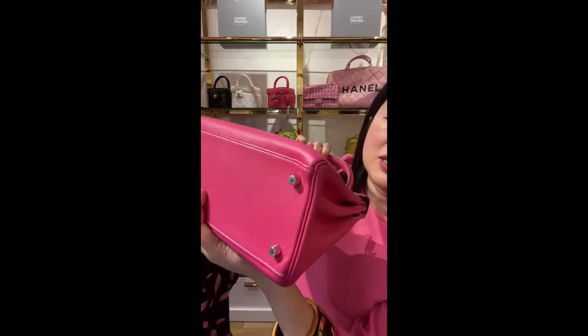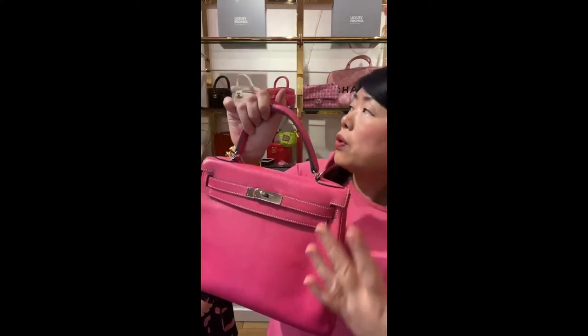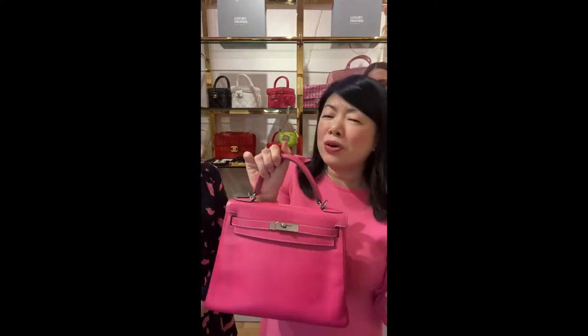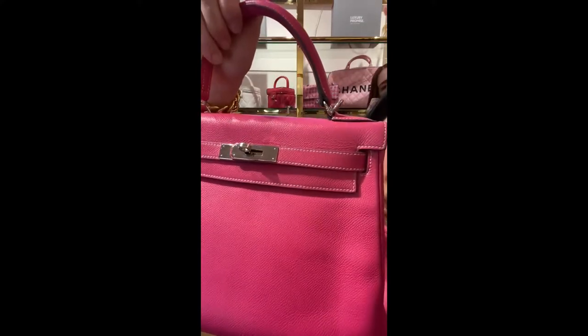I love this color. This is such a beautiful color. The palladium with the pink really works. I think if you put gold hardware, it might be a bit jarring. Yes. It has a lovely contrasting stitching.